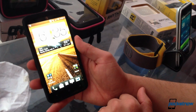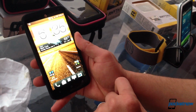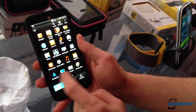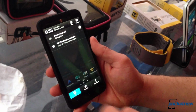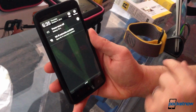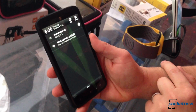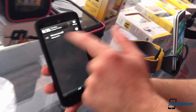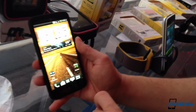The difference here is we've got a 1.7 gigahertz NVIDIA Tegra 3 processor. The newer Tegra 3 processor is supposed to be faster in a lot of ways. We've got Jelly Bean, so Project Butter is in the house. We've got a new notification shade, cleaned up a lot here. I'm not exactly sure what's different, but I can tell that something is indeed different. It's just a lot cleaner than it used to be.